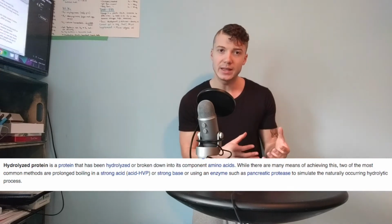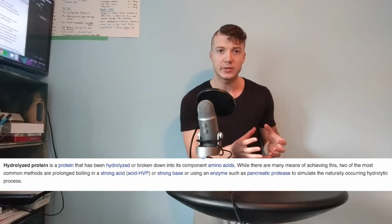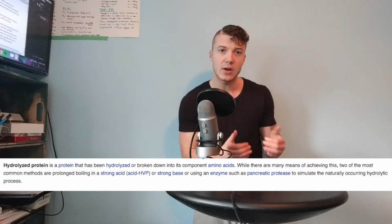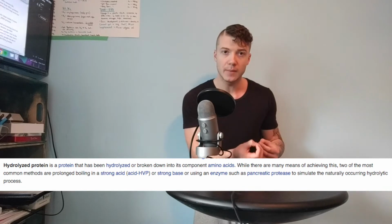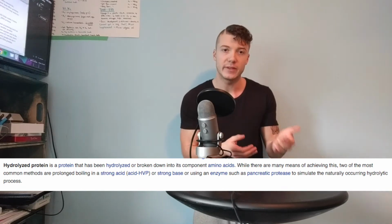And it goes through this filtration, but it is treated with heat in effort to break down the protein into smaller peptides or amino acid chains. The theory behind this is if the protein's broken down into its smaller components, it'll be able to get into the bloodstream quicker and get to the muscles that it needs to go to quicker and more efficiently.